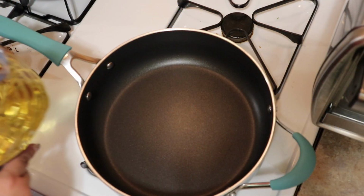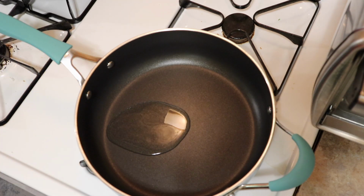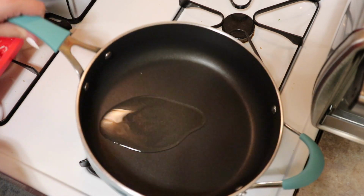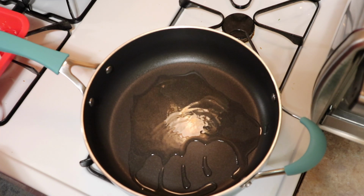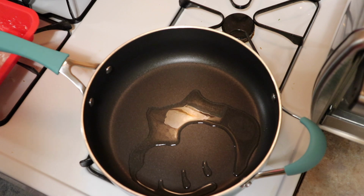So I'm just gonna add a little bit of vegetable oil, and this is for the chicken. The chicken is nice and coated. I'm gonna let that get hot really quick, and then I'm gonna have my husband help me cook up the chicken while I make the sauce, and I'll show you guys the sauce. Have it on a medium. I'm gonna go on a high.